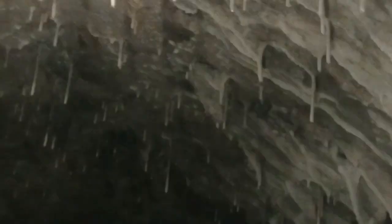Water's about 5 feet deep here. Where's that bat? There he is. A bat. A roost on there. Take the main beam off him. Stalactites on the roof there. More stalactites.